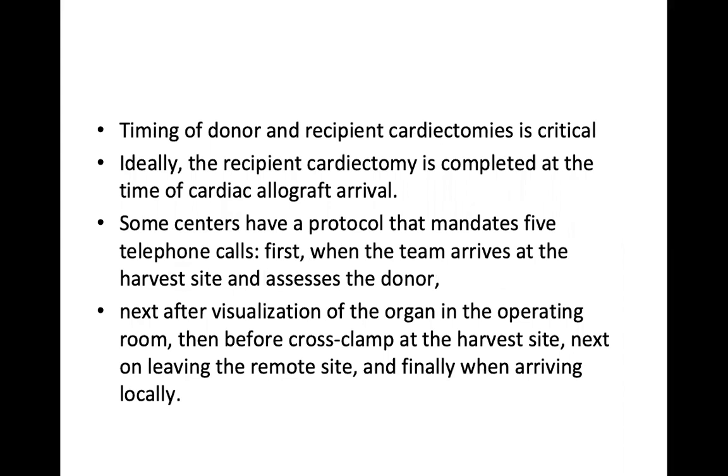Now, one critical thing is the timing between donor and recipient cardiectomy. Ideally, the cardiectomy is completed at the time of allograft arrival, because you don't want to cut the recipient heart and you're still not sure if anything could go wrong. So usually once the heart is in the hospital, you start the bypass and you start cutting and doing your preparation. And also some centers will have a protocol of mandatory 5 telephone calls.